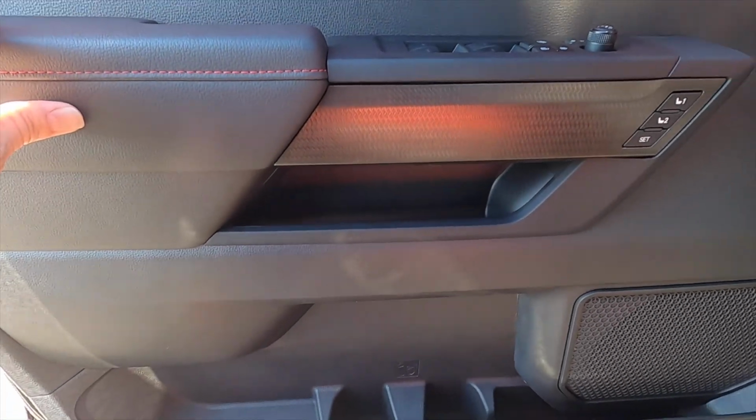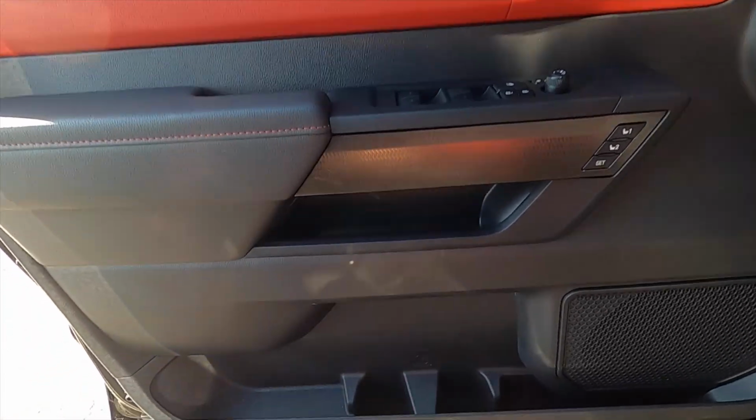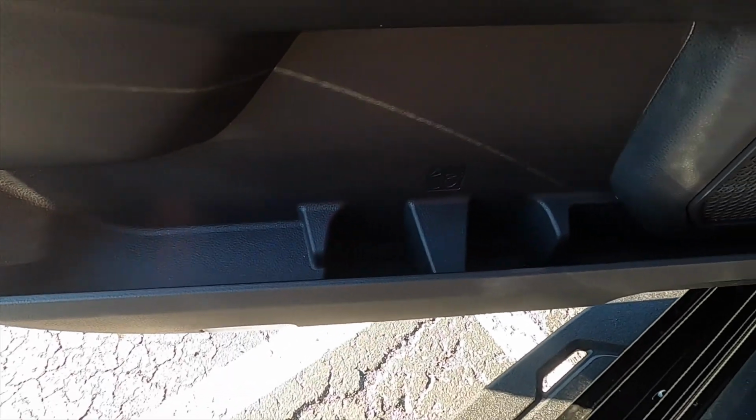It's going to be soft where it needs to be, 2 tiers of storage, and I like the contrast with the red, and you get the aluminum look that goes in between with a large storage pocket with about 2 beverage holders carved out. For the second row, I have it reclined. Headroom is great. With it not reclined, it's still not bad. It does contour inwards because of the air conditioning that is in the ceiling.